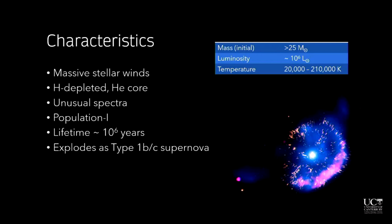They are also characterized by their unusual spectra, which have prominent broad emission lines for ionized helium, nitrogen, and carbon. Wolf-Rayet stars are population 1 stars. They have lifetimes of up to 1 million years, and eventually they explode as a type Ib or Ic supernova.